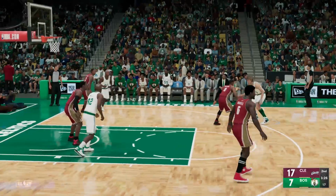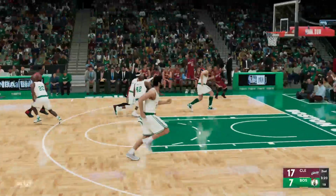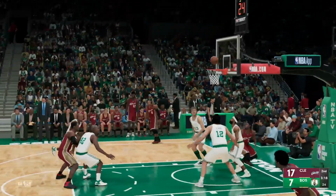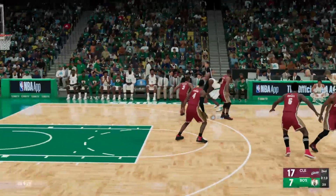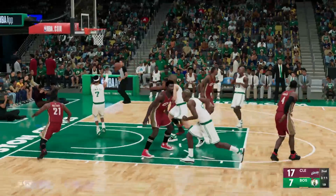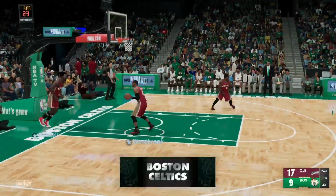Here's Bird. Pounded by Westbrook. Conley with the ball. Stolen by Russell. Fast break, Cleveland. Here's Holiday. That shot, no good. And Boston going the other way now. To the inside, Conley. That's good. His first made shot in three attempts.